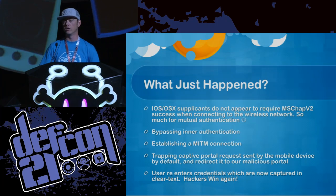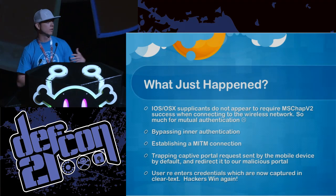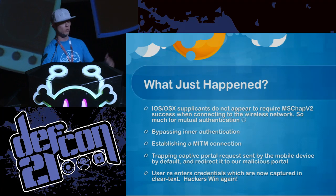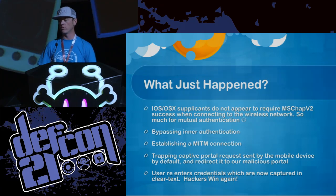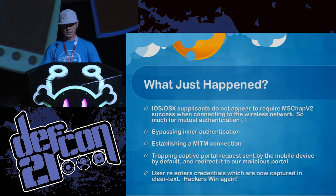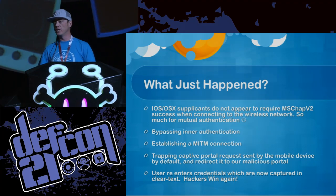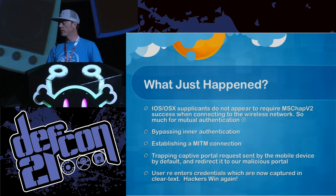We can say whatever we want at that point, and we're just letting it go through and then establishing that connection. We're trapping a captive portal probe request that's sent by default by these mobile devices and forwarding them onto our malicious captive portal, like you would if you were mimicking a hotspot network at Starbucks or someplace like that. Not that we have done that, but just saying. And then the users enter their credentials again, and it's an HTTP, so it's going to be sent in clear text, and then we're there to capture them.